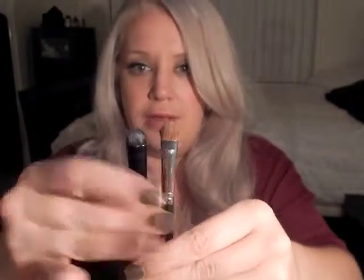Here, let me see if I can hold them. Ooh, hi. Okay, like that. This one's $3. This one I think is like $16. So it really is up to you.